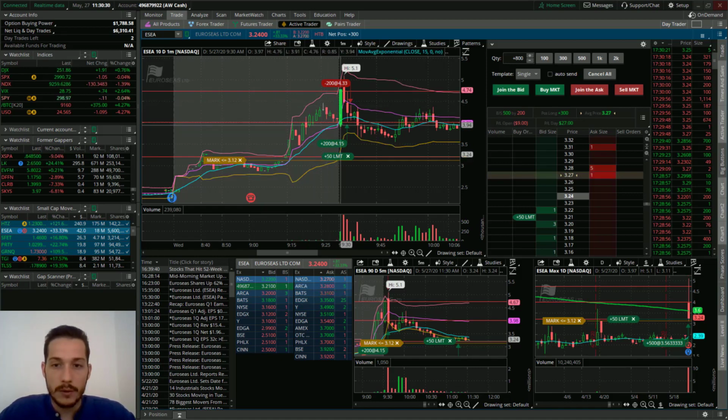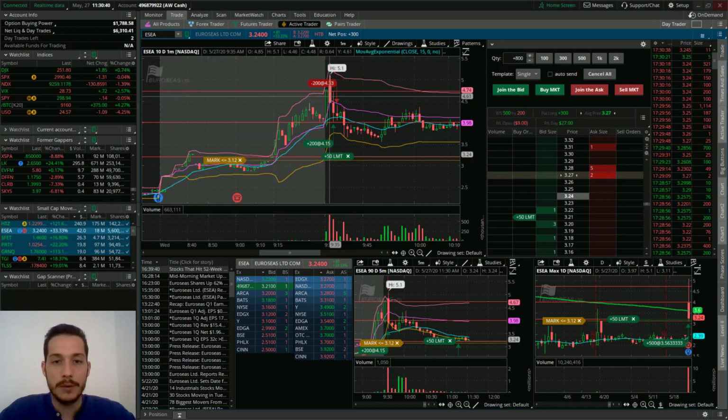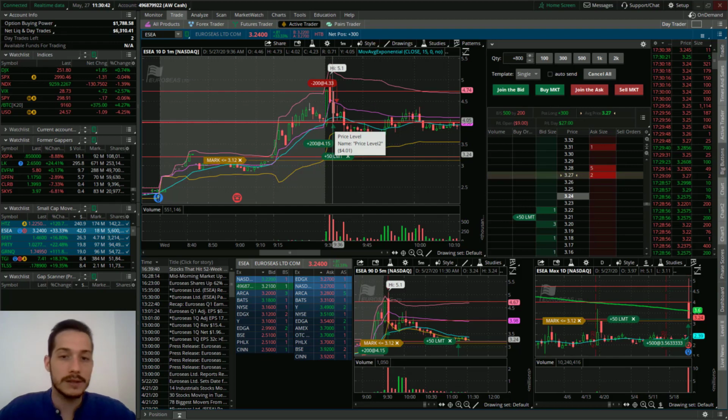Market opened, we had a quick little pullback below 4, buyers came in, and then instantly this thing shot up 17%, got halted, and then ran up another, I think like 25% total or so. This was a pretty sweet move. You had to be quick here. I bought the dip when it got unhalted.